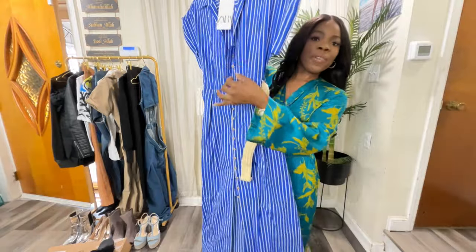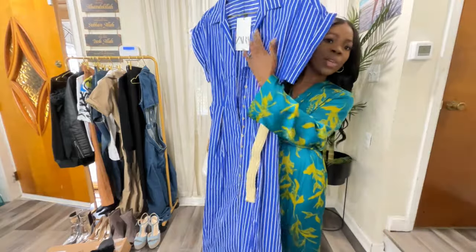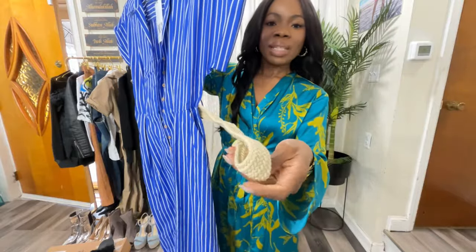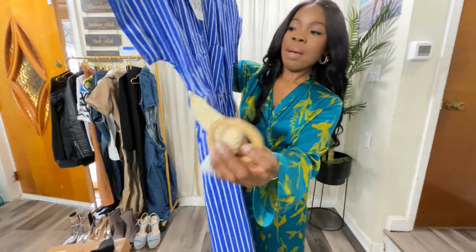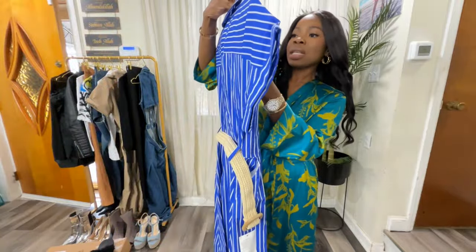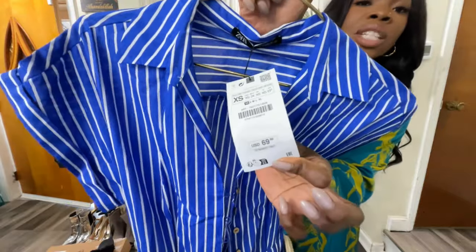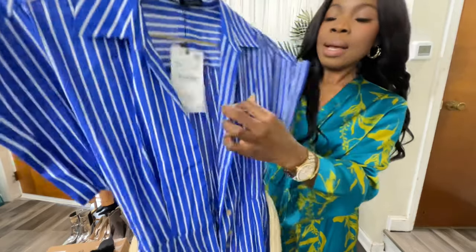The entire front of the dress is buttoned, so you can leave some of the buttons open to get a splay, or if you want to show a little bit of chest, you can leave some of the buttons open. And the dress comes with this yarn belt. The buckle of the belt matches the buttons on the dress. I got the dress in an extra small. The dress runs from extra small to extra large. These were sale items, so hopefully it's still available for me to link it for you guys.